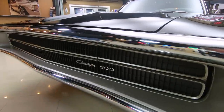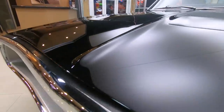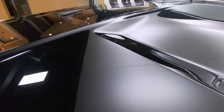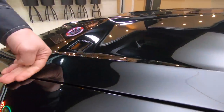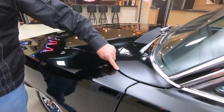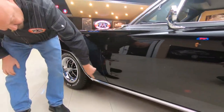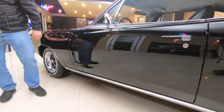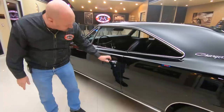Look at the chrome, the grille. Everything about this car is second to none, man. Look at the reflections. She is beautiful. Now that hood is almost perfectly lined up with that front fender. Those gaps, look at that. Straight as an arrow. That rocker molding looking slick. That body line there on the door looking good.